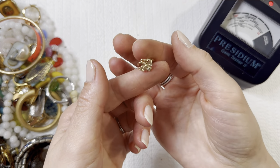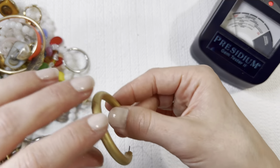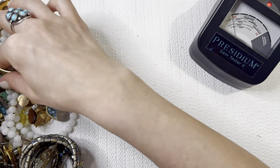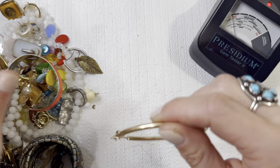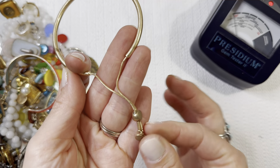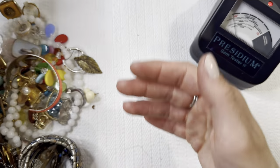All right, we found those costume earrings earlier. It looks like we have a B matching one to the other set. Kind of that flat gold look again. Lots of that going on today. This is a nice bangle. No markings on it. I'll do it for $2.